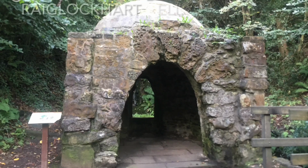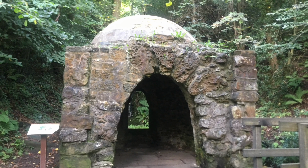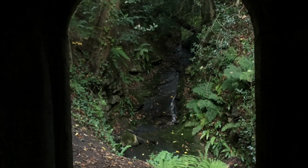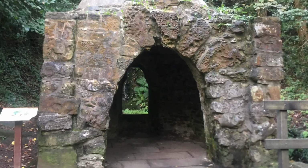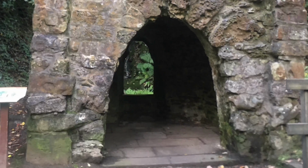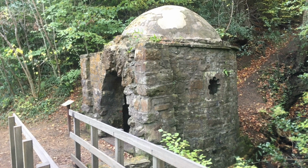As we continue our walk through Craiglockhart Dell, the West Grotto has a story to tell. Formerly part of Alexander Monro's Craiglockhart estate, it was a 19th century refuge to rest and wait. It has a Gothic entrance arch, and around are trees such as Wellingtonia and larch.